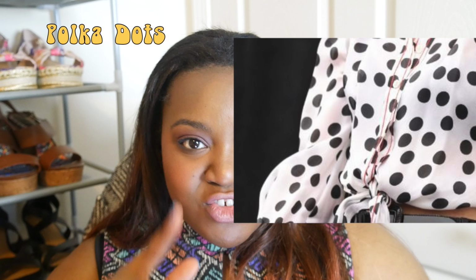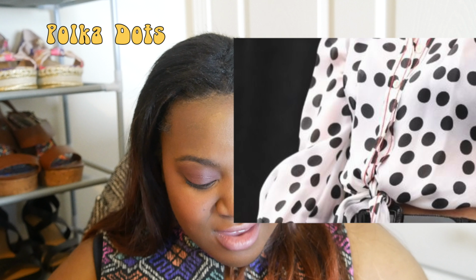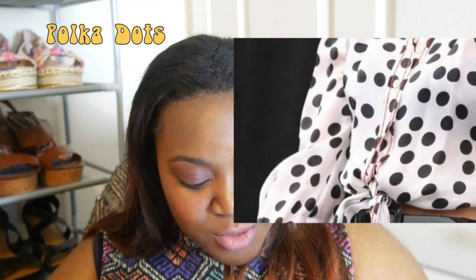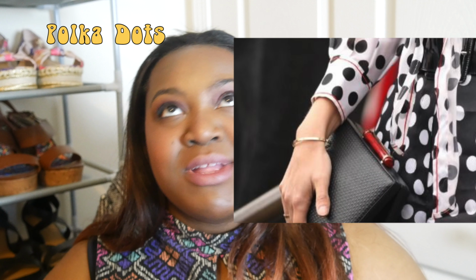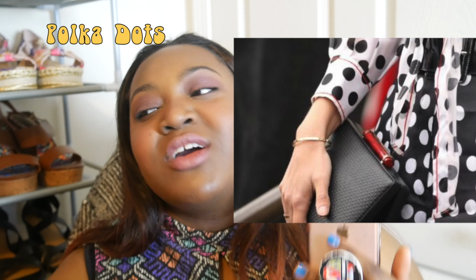On her top, there's actually red detailing. There's red stitches that go up and down, and on her purse, the handle is actually red. So I feel like she tied the red in the top with the red in the handle of her bag, but she could have gone a step further and she could have worn a red lip, and I feel like she would have looked so good, but I still think she looks gorgeous, so it doesn't matter.